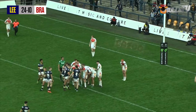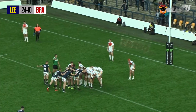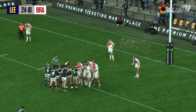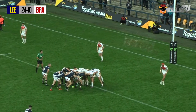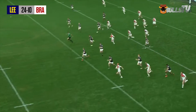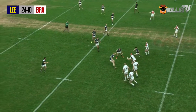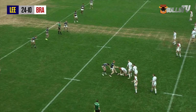So both sides a little bit jittery, a little bit stuttery, misfiring at times. We're heading for the full-time hooter here at Headingley. 24 points to 10, these Rhinos. George Flanagan Jr. from the scrum. He's still not brought down, Flanagan Jr. Flanagan Jr. up to halfway. Wrapped up there by Lewis Roberts.